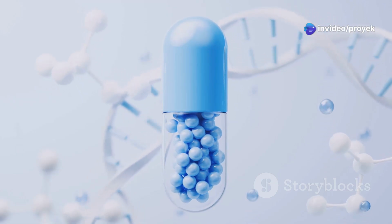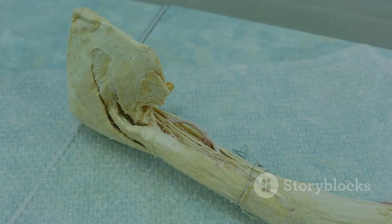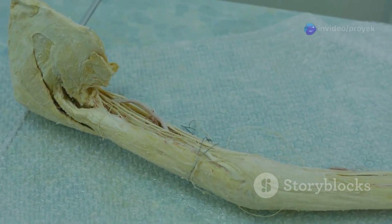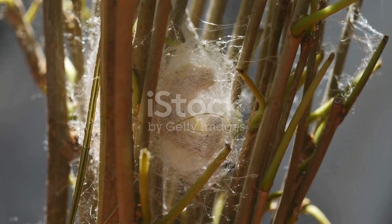Silk's biocompatibility makes it an ideal material for medical implants and drug delivery systems. Its strength and flexibility make it suitable for creating artificial ligaments and tendons. Researchers are even exploring the use of silk in regenerative medicine, using silk scaffolds to promote tissue growth.